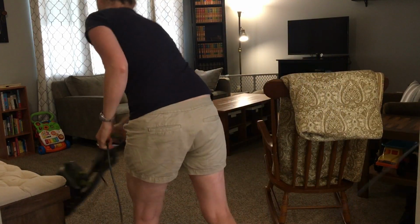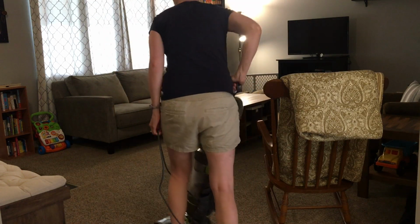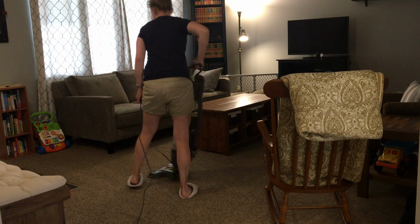Last tip is to do a vacuum and a fast spot mop. And with vacuuming, when I'm in a hurry and I'm trying to get the house clean in a hurry, I vacuum fast. I don't move furniture. I don't do all the baseboards. I am just vacuuming the floor, just running that thing back and forth and just getting it done.